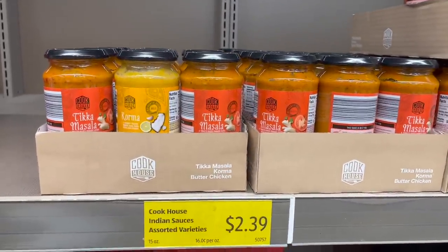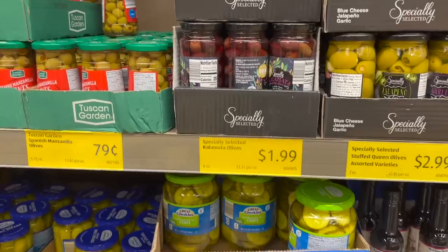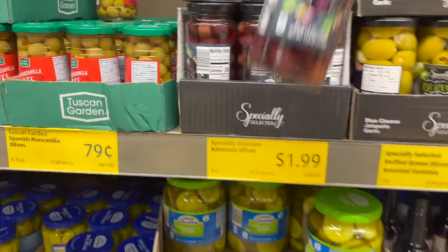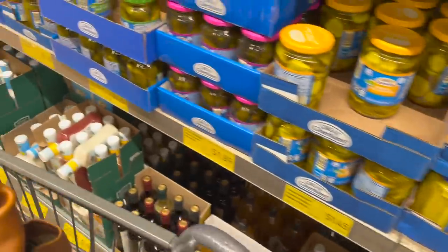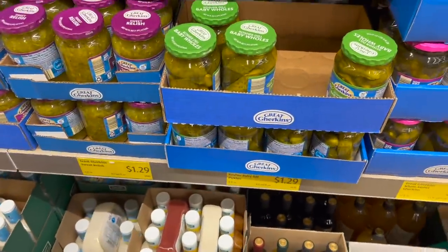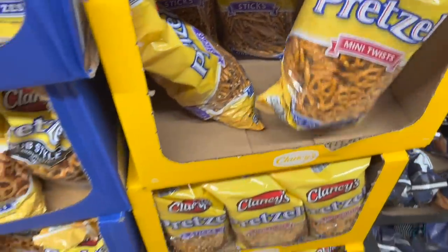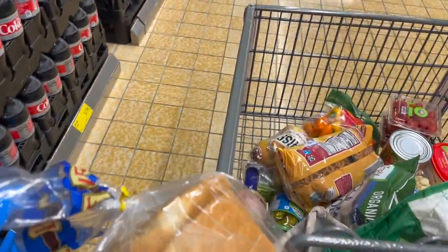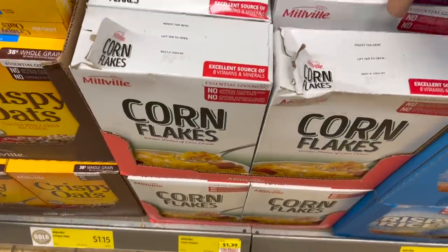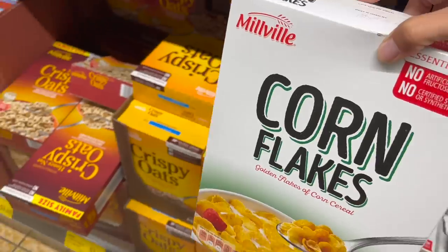Someone mentioned in a previous video jar sizes getting smaller, and these have gotten smaller. That is for sure. We are having charcuterie this week, and $1.99 for Kalamata olives, as well as $1.29 for baby dill. $1.99, $1.32 for pretzels for the Chex Mix. I need corn flakes for $1.39 for Parmesan crusted chicken I'm making, and then I'll make corn flake potatoes another time.